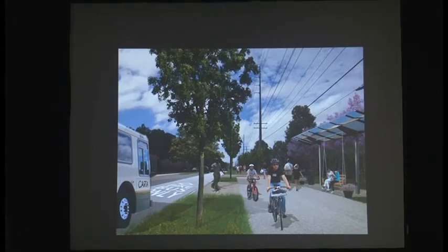Continuous pathway all the way to the beach. Really amp up and make transit fun. Make it fun, make it easy to use, and it's no longer an afterthought, but an integrated piece of the corridor, along with cars, along with walking, along with biking, and making it truly a complete street.